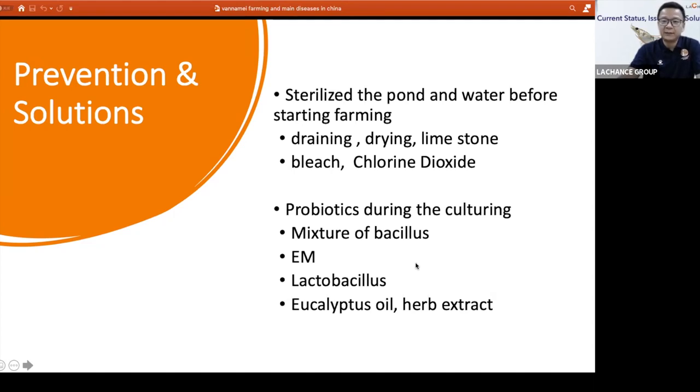And in the market, you can buy probiotics like a mixture of bacillus, EM, and lactobacillus, which is very common. But you also need to detect the Vibrio in the water. If you find the Vibrio in the water is above 10 power 3, you have to take some action to decrease, control, or kill the Vibrio in the water. Also, you can use some herb extract because we have a lot of herbs in China. So we do use herbs to kill Vibrio in the water.